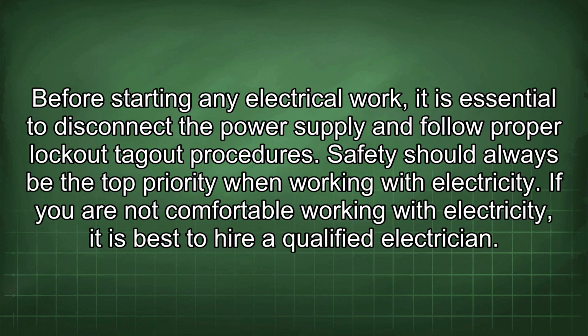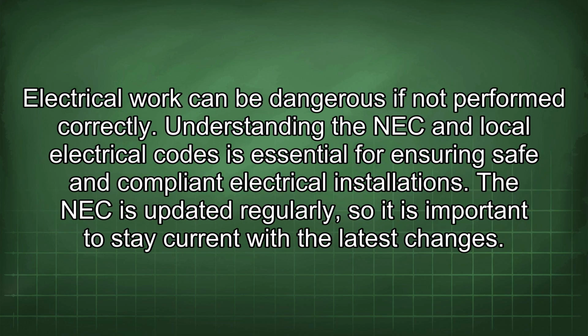Before starting any electrical work, it is essential to disconnect the power supply and follow proper lockout-tagout procedures. Safety should always be the top priority when working with electricity. If you are not comfortable working with electricity, it is best to hire a qualified electrician. Electrical work can be dangerous if not performed correctly.